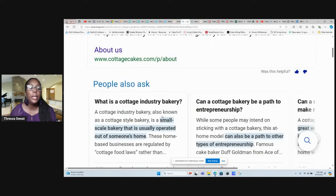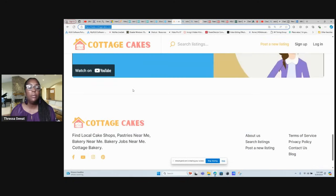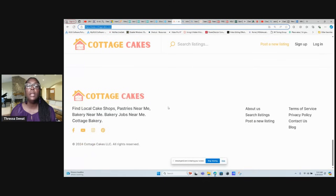And when we go in a little bit deeper, what is the Cottage? It's a small scale bakery that is usually operated out of someone's home. These home-based businesses are regulated by cottage food laws, okay? So basically, if I'm looking for cakes close to my area, I can find bakers. If you want a birthday cake, whatever the case may be, all you need to do is go here and post a new listing. And that's how you can get your name out there.